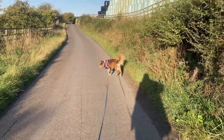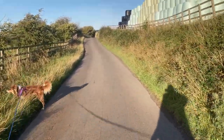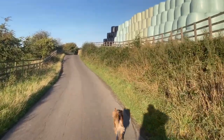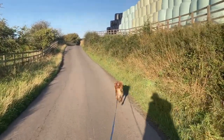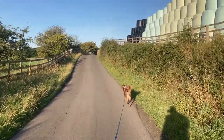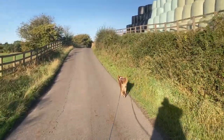What we're going to do is walk to Scarborough, and I've checked out with Aviva the bus times, and yes, you can take the dogs on the buses, and we'll get the bus back. So, this is our early morning walk. 3 mile we do before work normally, and then 2 mile after work, but we're on holiday this week.